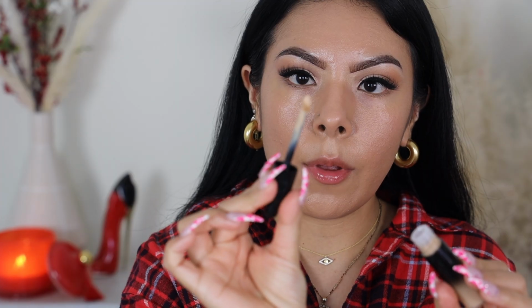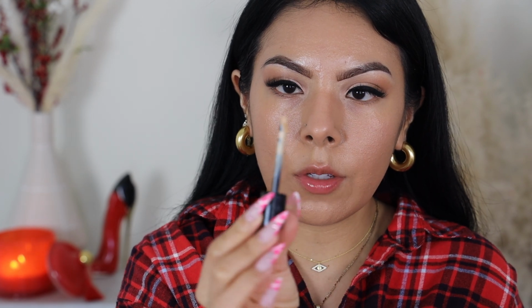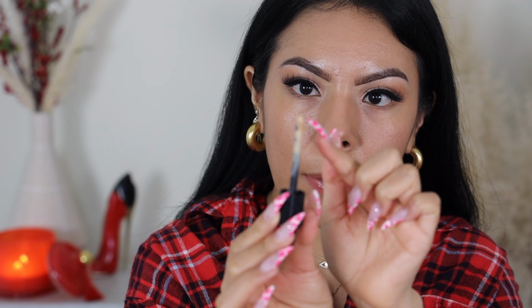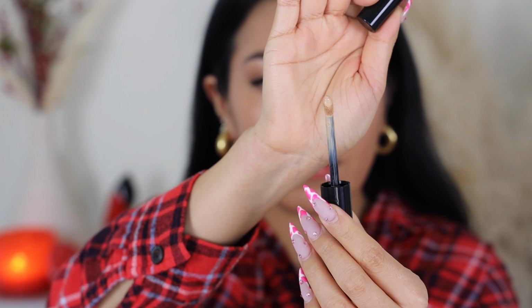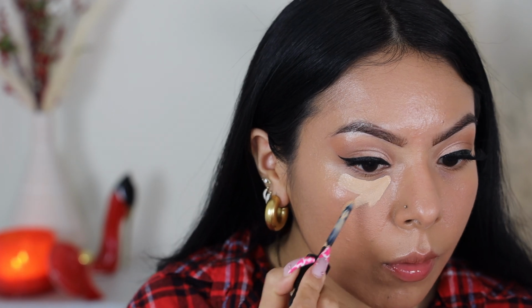It has a little small doe foot applicator. And it's actually kind of different than the other ones because the doe foot applicator is literally just that piece right there. It doesn't go all throughout. It's only the front part. Interesting. I'm gonna go right here. Ooh. Very pigmented. This color is actually really good in comparison to the color that I'm wearing all over my face for foundation.